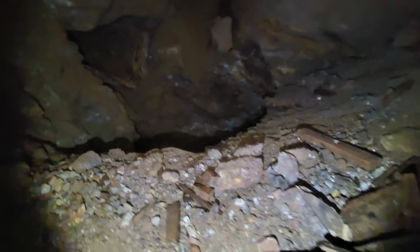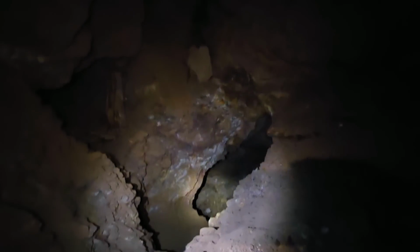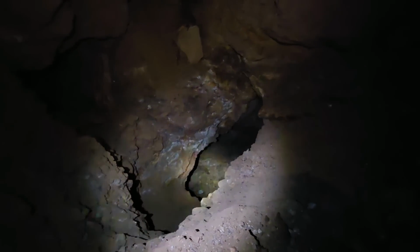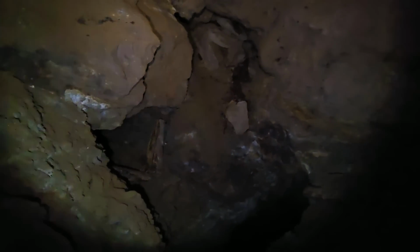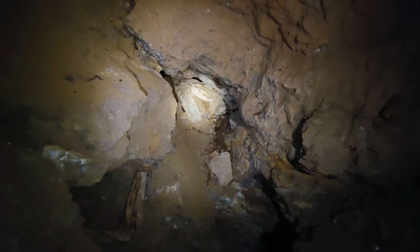Bunch of boards tossed here. Another steep vertical drop. Man, that goes down a long way. There's a ton of vertical drops. There's like a big failed ore pass right there. Or failed stope. See that right there? Oh, wow. Something failed.